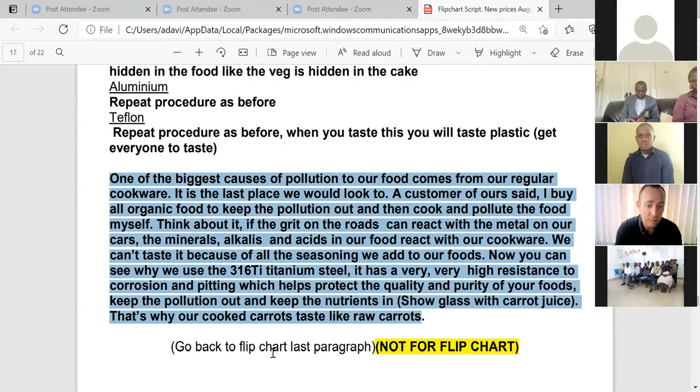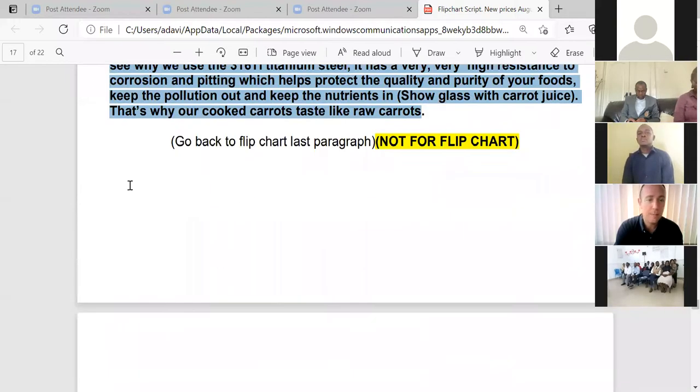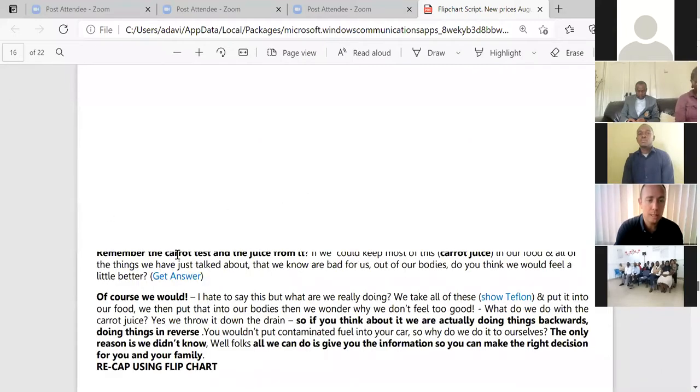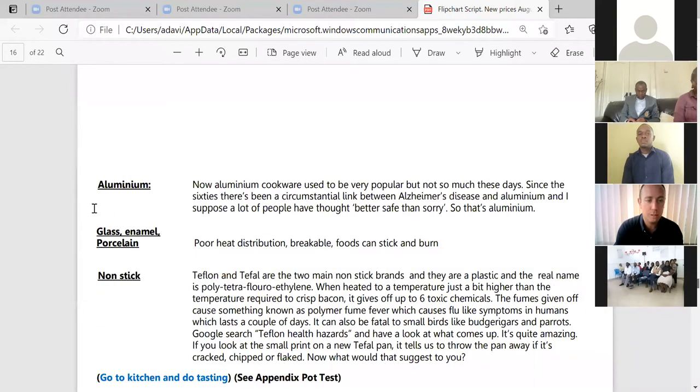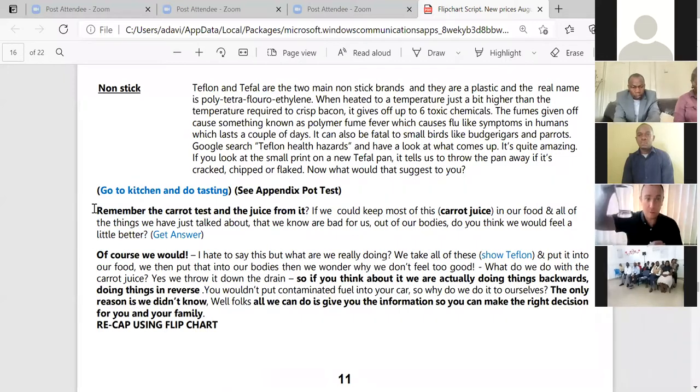Okay, go back to flip chart, last paragraph. So you see there, that's where we went to do the tasting. We now do this. We now do this section here. So remember the carrot test and the juice from it. If we could keep most of this carrot juice in our food and all of the things we've just talked about that we know are bad for us out of our bodies, do you think we would feel a little bit better?